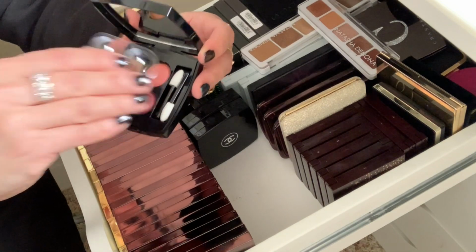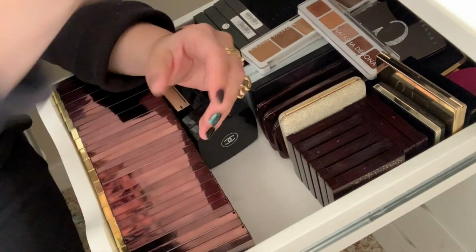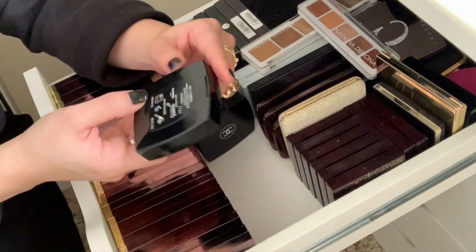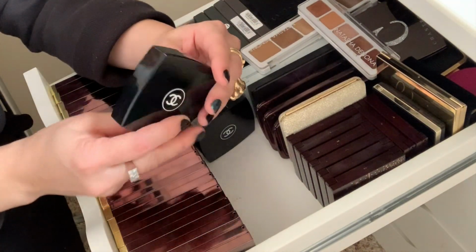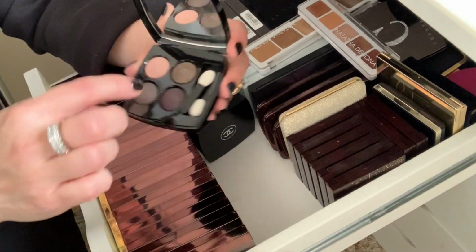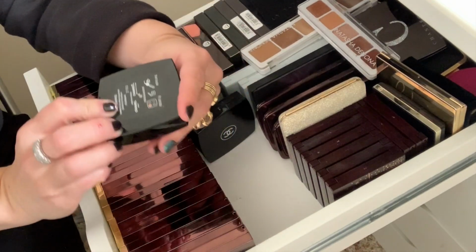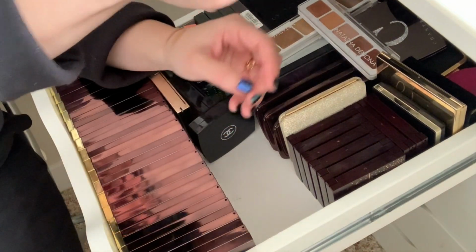Not matte, definitely not matte, but not like the shimmery baked formula that their older quads have. And then this one is Enigma. This one actually is very, very old and of that kind of baked glittery formula I'm not really a fan of. Maybe I will get rid of this one. I don't know. We'll see.